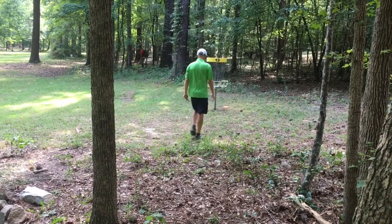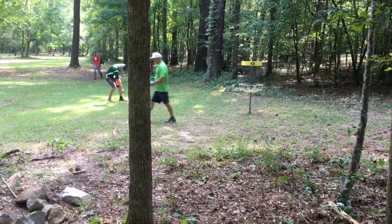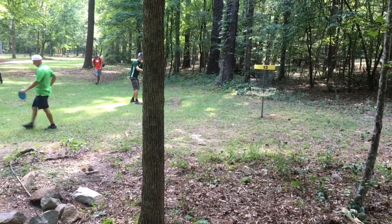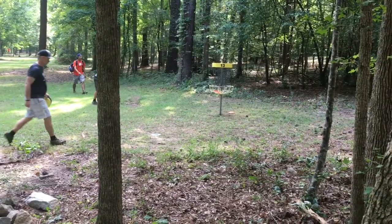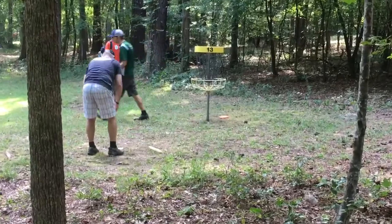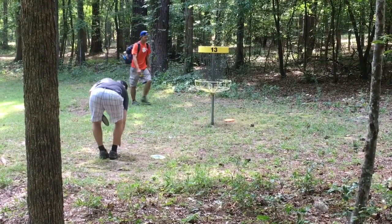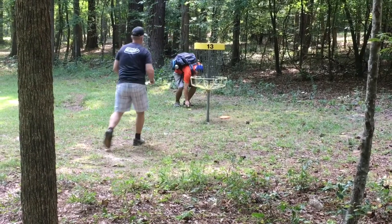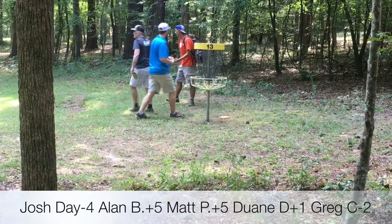Cans that one. No doubt. I like his putt. No spin. No spin, nice and hyzer. He's just going to put it on line and it's going to stay there. These guys are just all cleaning up their pars. Greg threw a nice approach shot from where he ended up over there.